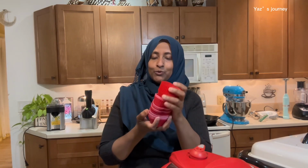In the winter time, especially starting in the fall, the chickens will be molting and they won't give eggs. So that's my way of saving eggs for my family. So I do use these silicone cups too.